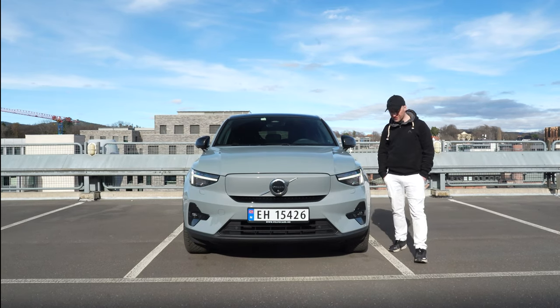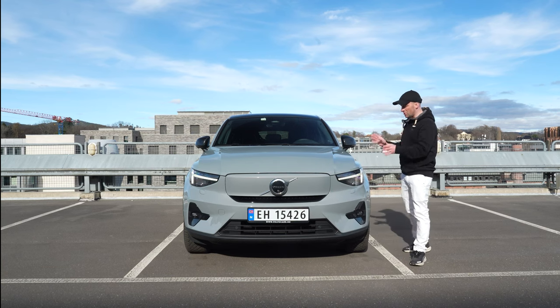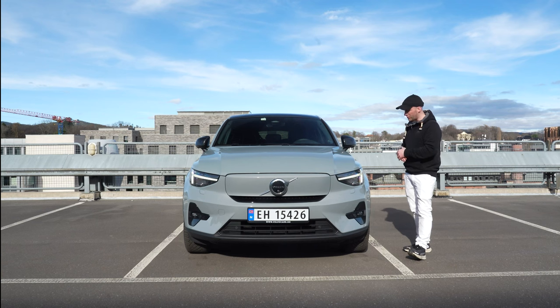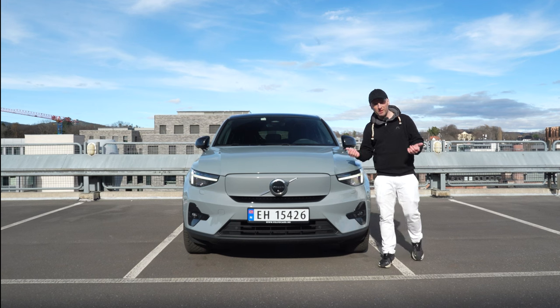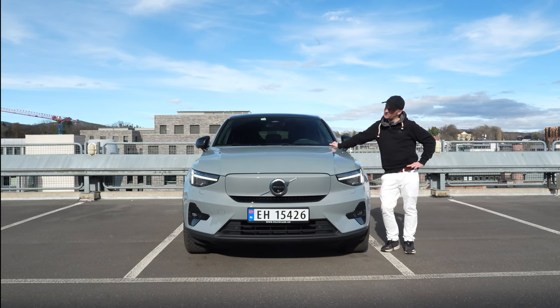So range and efficiency, also when you're driving on snow and ice, that is not a strong suit with Volvo's XC40 and C40. Huge front, it's also a combined platform, it's not a fully EV platform. But then again, Volvo's EX30, also not so efficient.